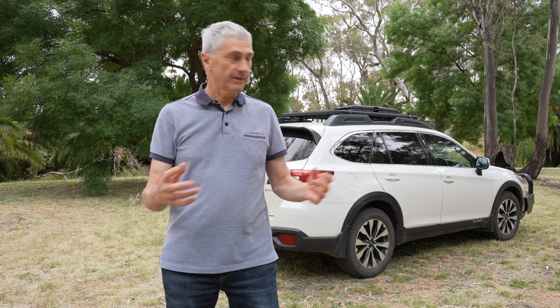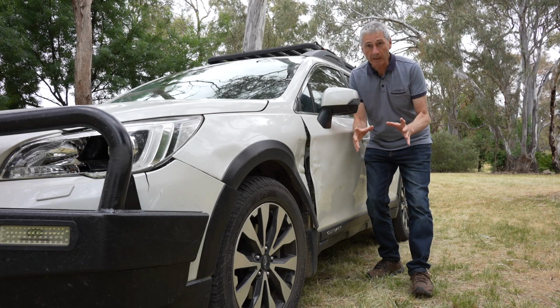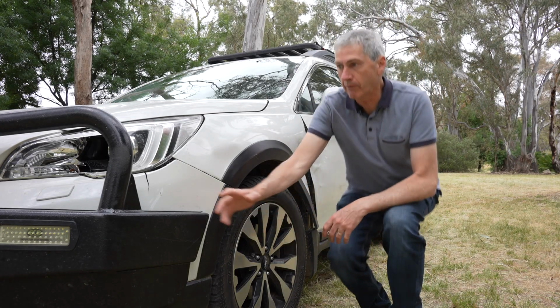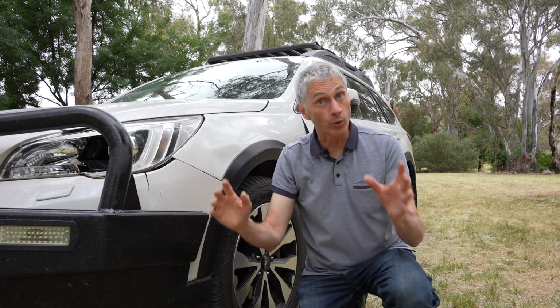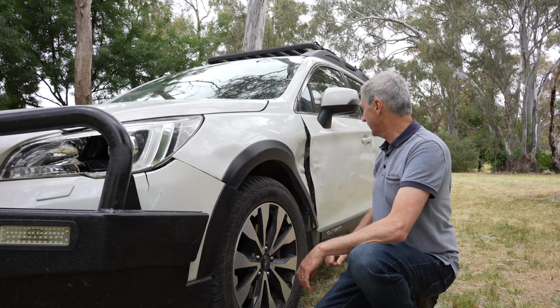But first things first, I do have to address the elephant in the room. What am I talking about? I'll show you. All right, a lot of you people ask me all the time, why do I have a bull bar or a roo bar on the front of my car? Well, this is the reason. Have a look at this.